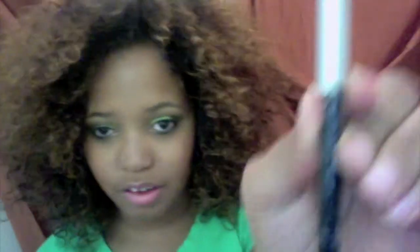I did use black eyeliner from Palladio. I have to tell you guys about this. I think I showed you guys this before in a Sally's haul. And I've been using it down to a nub. Well, it's not a nub yet, but it's really, really short. I love it. It's so soft. It reminds me of the Urban Decay.